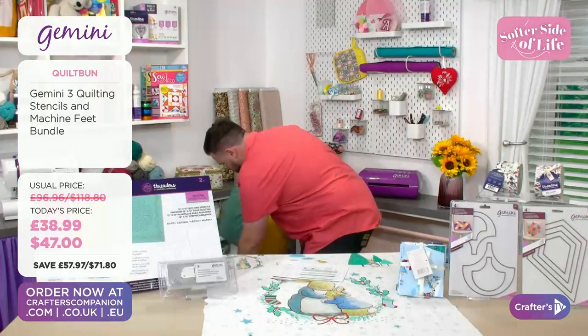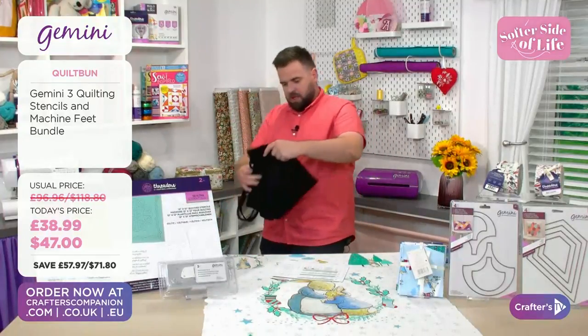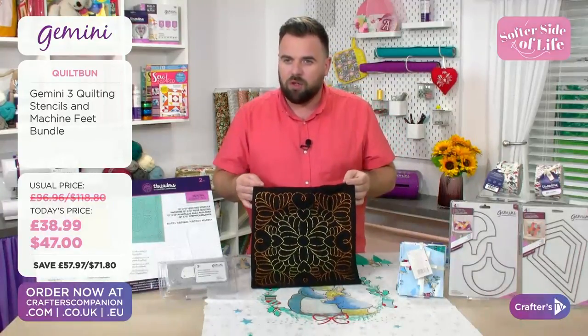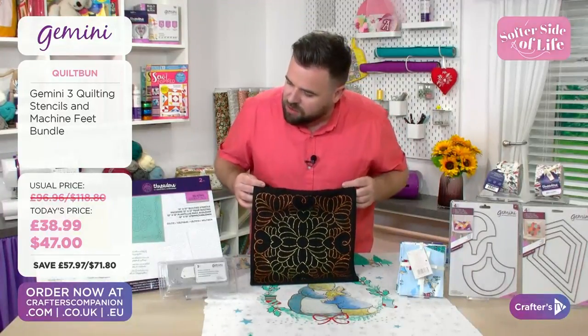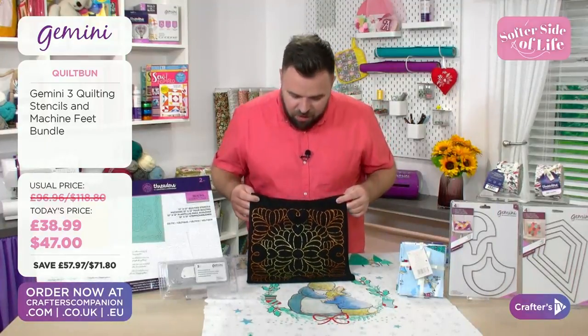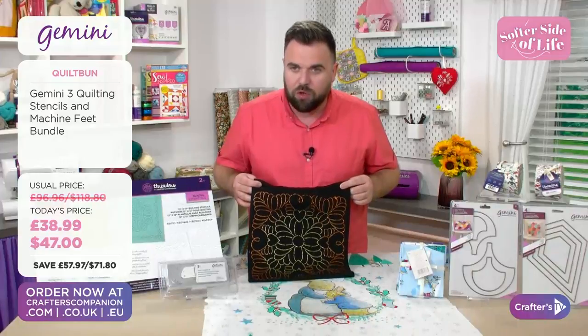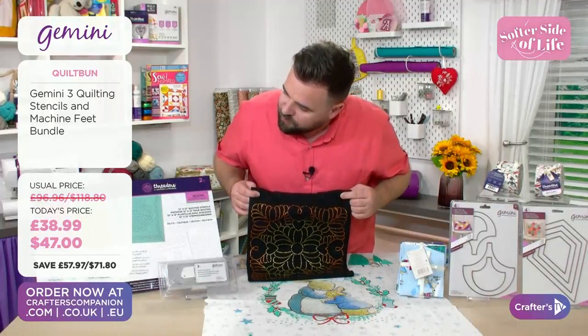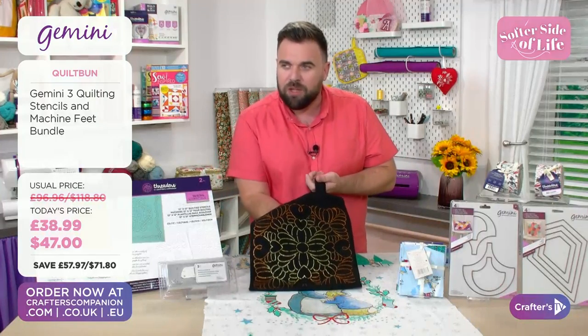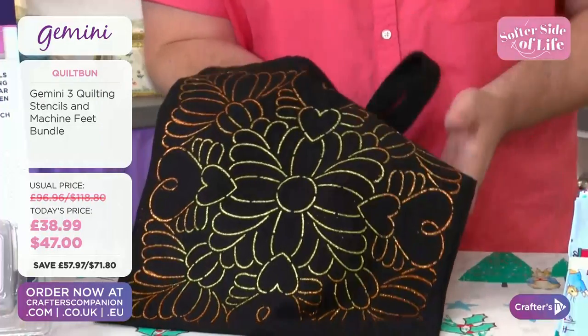I think I've got a little bit of an idea behind me. Is this the same sort of concept? That's not the one. That's not any of the designs that are in this configuration today, I don't think. But it gives you an idea of what you can use these for. Is it a flower? Oh, it's the flower. It's the feathers. Yeah, it is that one, with the hearts in there as well. So this is what you can do with these.